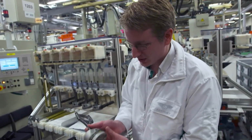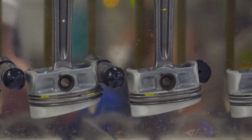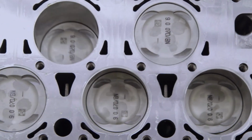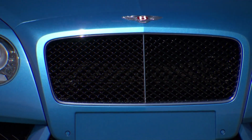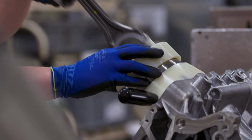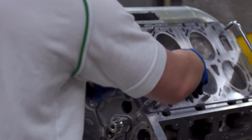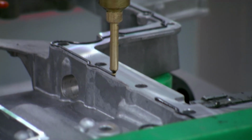One of the main differences, as you can see, if you look on the top of one of the pistons, it's not flat. What it means is that we can get the best compression ratio on the engine itself. The higher the compression ratio, the better the fuel economy. Once the pistons are done being fit by hand, the engine goes through an automated sealant process.